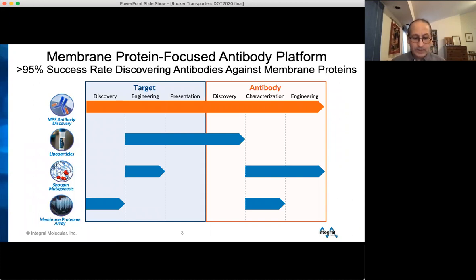As an antibody discovery company, Integral Molecular has a greater than 95% success rate in discovering antibodies against membrane protein targets. Underpinning this success is a suite of technology platforms tailored for membrane proteins and actually offered as independent products and services. While I will discuss these within the talk, I will briefly introduce them here. Our lipoparticle technology. Lipoparticles are virus-like particles produced in living cells and presenting high levels of specific membrane proteins in their native structure and orientation. Lipoparticles are used throughout the entire antibody discovery process, really from the immunization and discovery side, all the way through characterization and engineering.